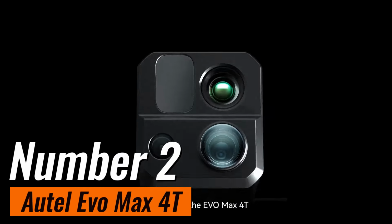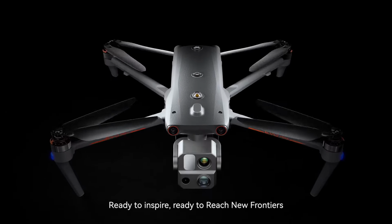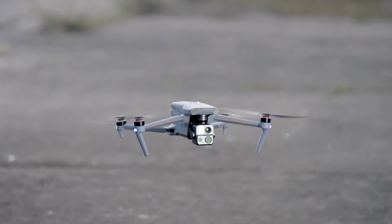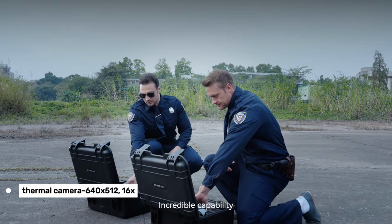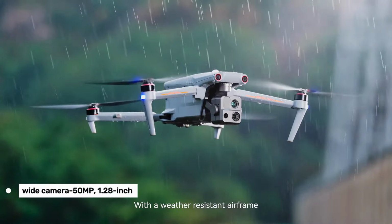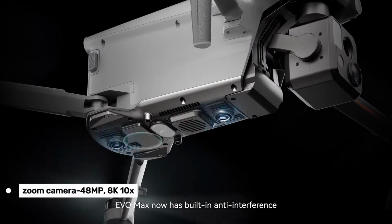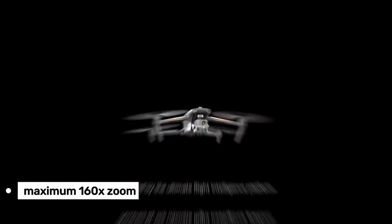Number 2. Autel Evo Max 4T. It is a leading drone in the world of drone intelligence. This state-of-the-art drone is equipped with an 8K 10x optical zoom, a thermal camera with 640 by 512 resolution, and 16x digital zoom, a wide camera with a 50 megapixel and 1.28-inch sensor, and a zoom camera with a 48-megapixel sensor and 8K 10x optical zoom, with a maximum of 160x zoom.